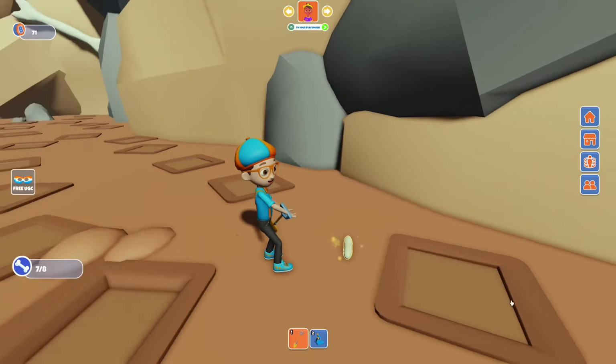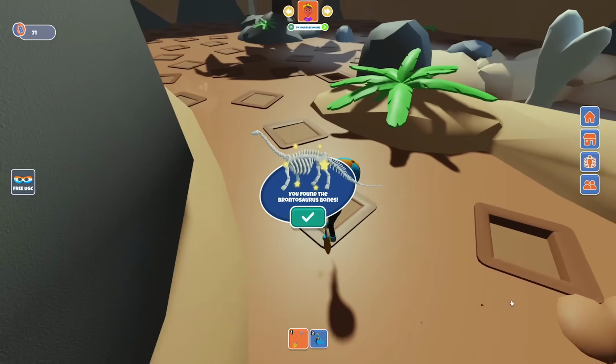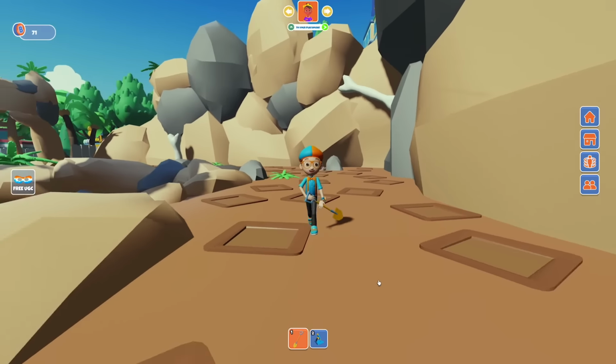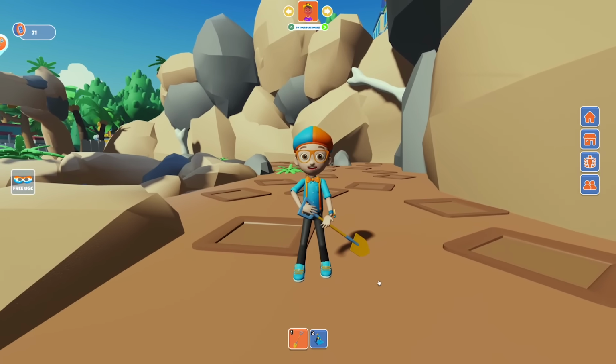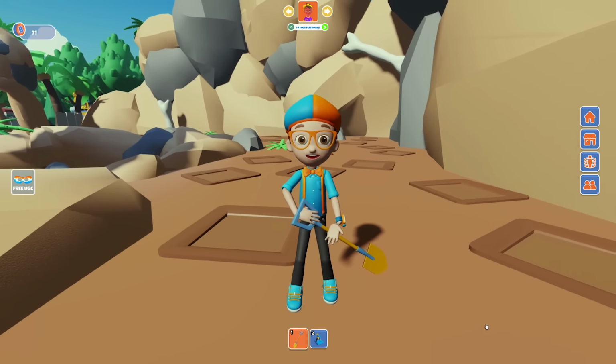Could it be? It is! It is a dino bone! Yeah! We found 8 Brontosaurus bones! Thanks for helping me find all the Brontosaurus bones! That was so much fun! I can't wait to come back and do some more digging!